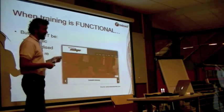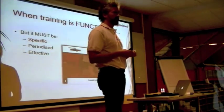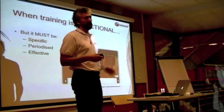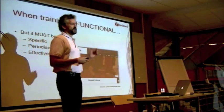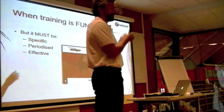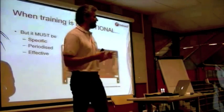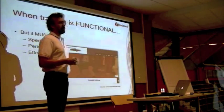It needs to be periodised. That's really important. It needs to come in phases during a season, during a training program. You can't just train functional in one particular way the entire season. It depends on what position you have on the ice or what position you have on the football field. And it needs to be effective, and I think that's the most important point here. If it's not having an effect in your performance during a match, then it's probably not functional. It may be good training, it might give you big biceps, but maybe that's not relevant for the function you're talking about. So functional training needs to be quite specific.